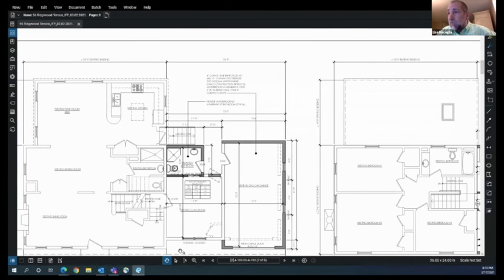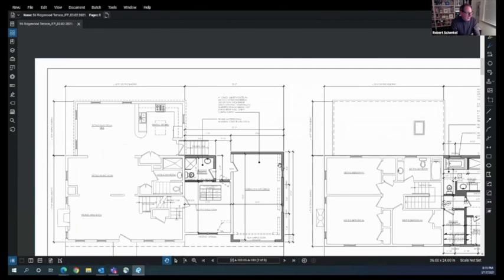Is there anything else you would like to see? Will you look at the elevations again, please? Sure.